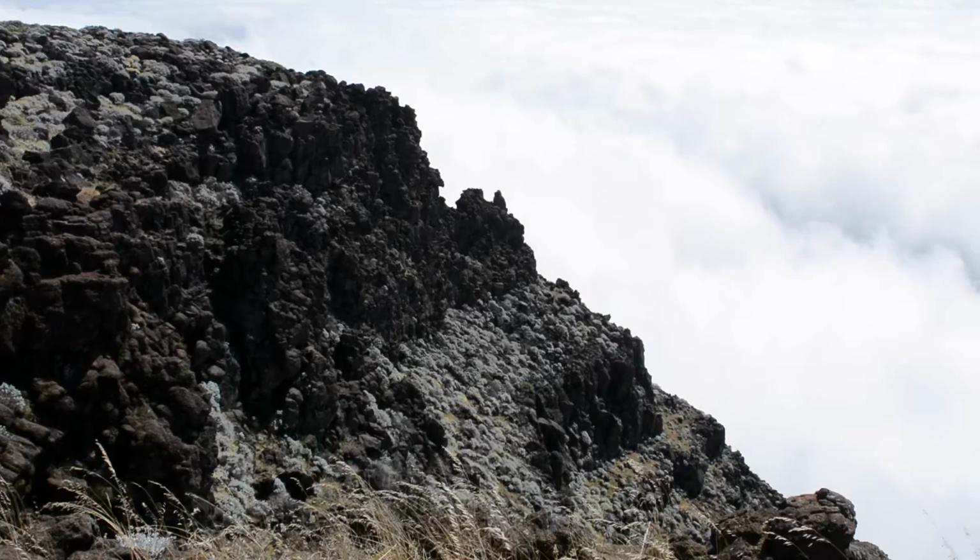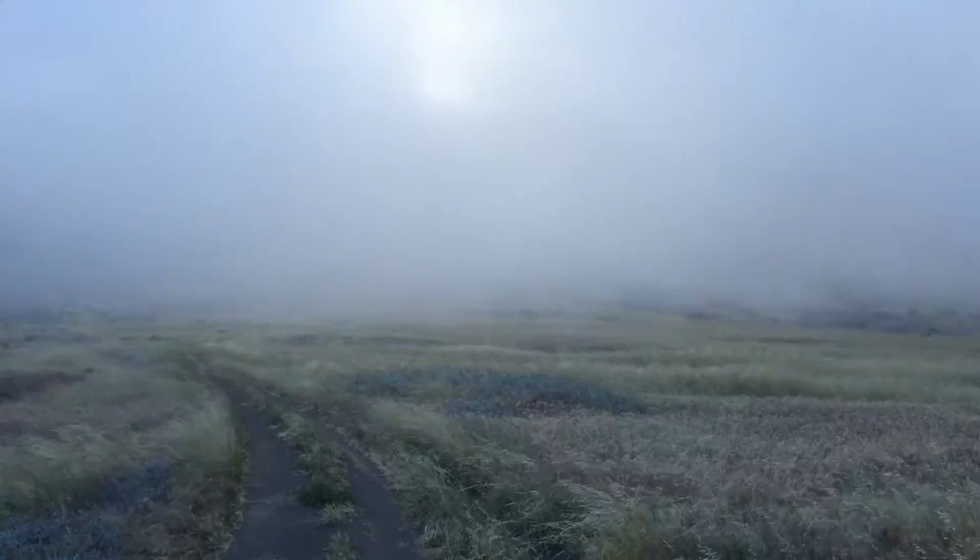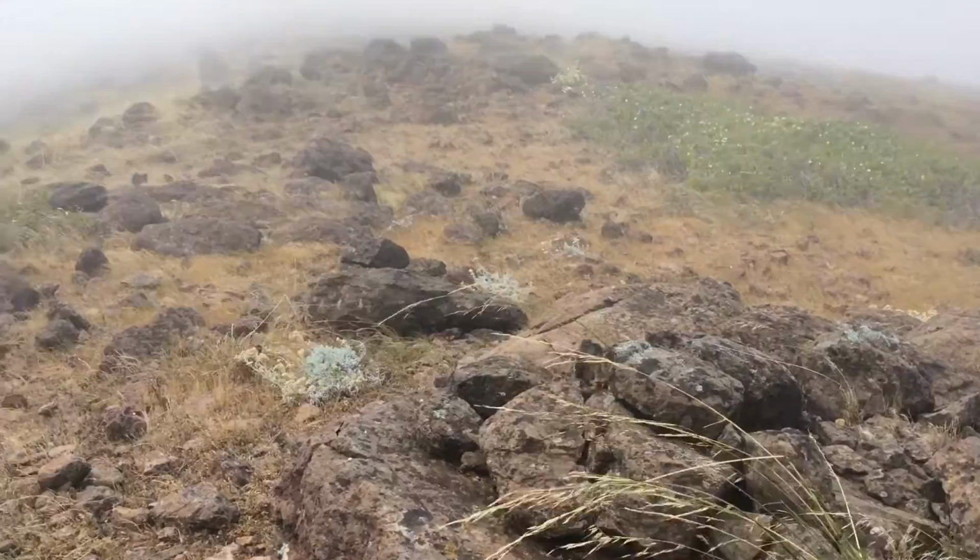I've already spoken about the fog and some of the weather events on the island, but here we have some of the wind, very strong winds that make it difficult to even walk on the northern ridges and in the valleys.